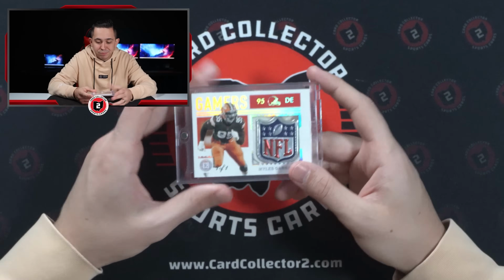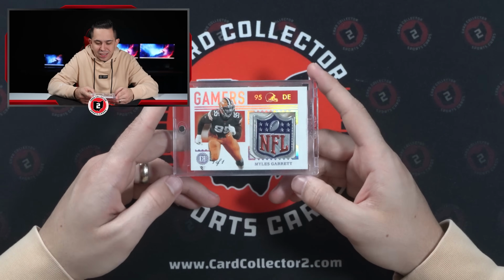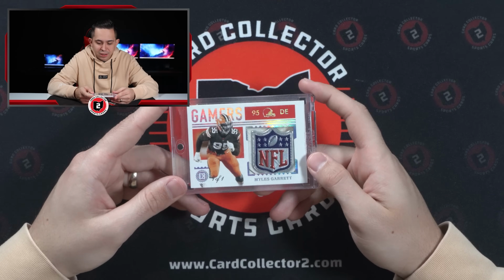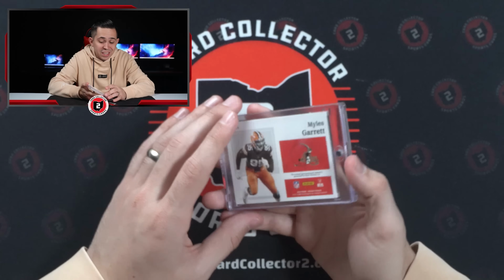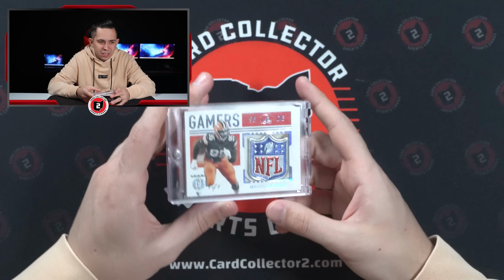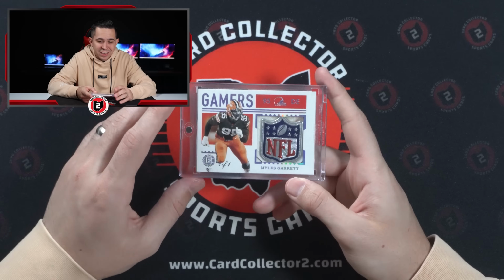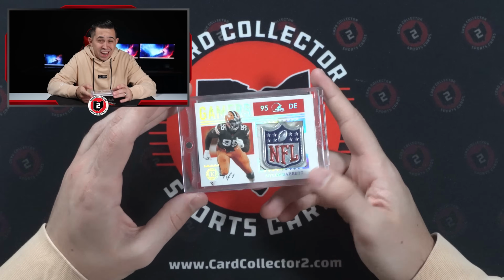So again, when you don't have autos, you've got to find stuff that's game worn, unique, rare. And I feel like this is a perfect example. I know a friend has a 101 shield, but I don't know how many other 101 NFL shields he has. I would imagine not very many.